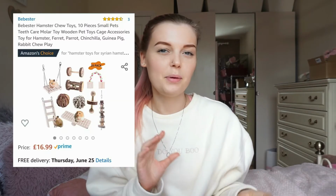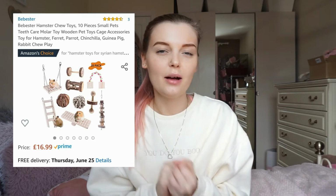Like, this is just essentially lollipop sticks on a string with a little wooden hook. So when I was doing this Pets at Home shop online, I thought that it was quite expensive, and I still wanted to get them just a few more different types of chews and things like that. So I went onto Amazon and ordered this 10-piece multi-pack of hamster toys, and I'm just going to show you what that included. It came in this box like this, and the first thing that it included was this.